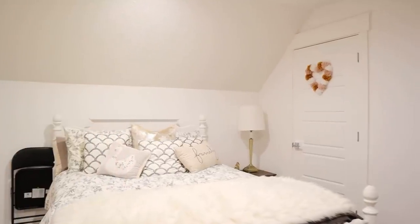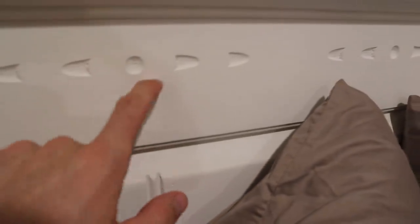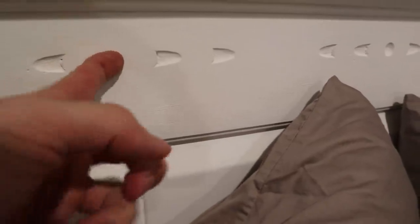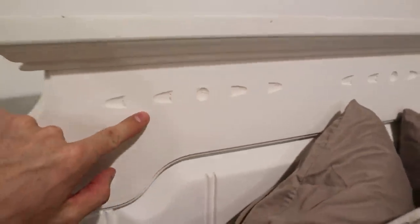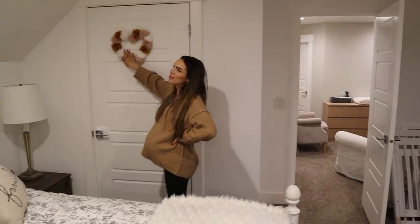I did. I've got to show him my favorite part of the bed. Guys, my favorite part of this bed is the swan. No, I'm just kidding. These right here, there are fingernail prints where I would dig my fingernail into these, and I did that all the time as a kid. I love having this bed in this house. I don't know where that heart came from. Someone gave it to Gemma.